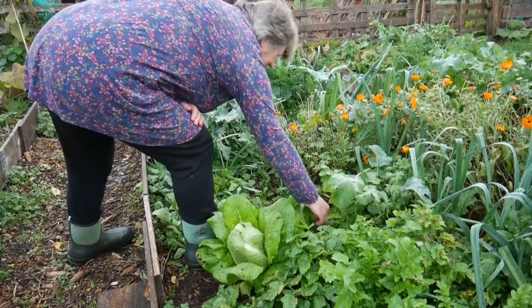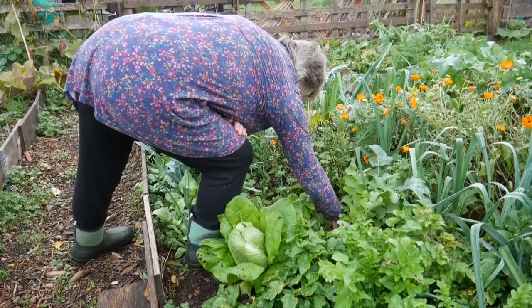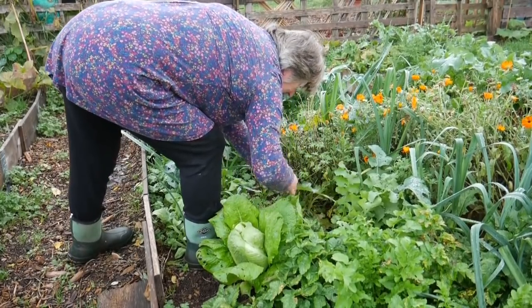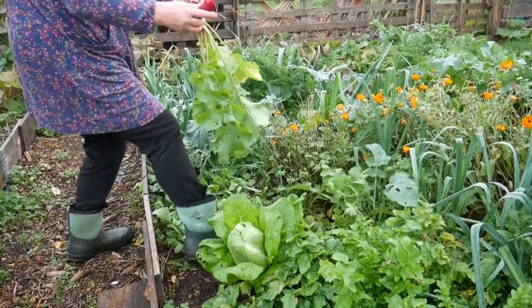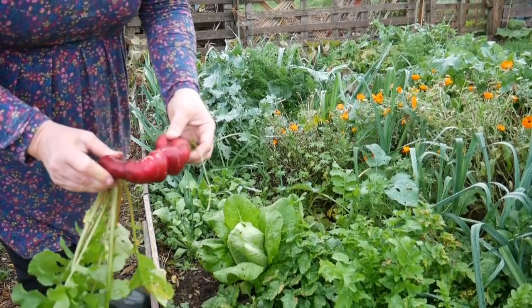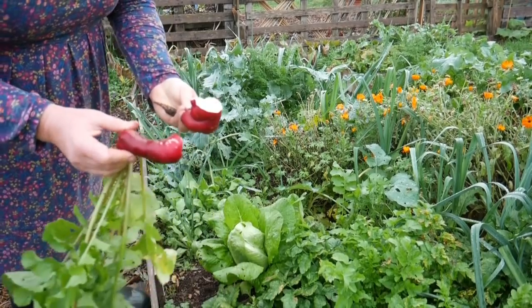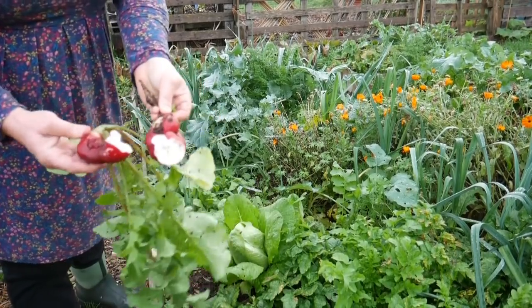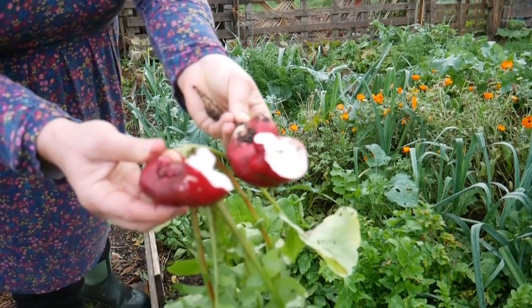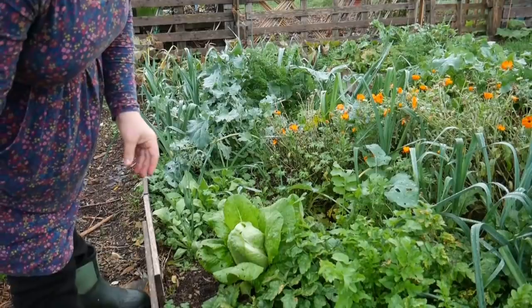I can see, it's come away in 2 pieces, but that was a radish that I didn't get around to picking. I think the birds are going to be having a treat. It's so woody. I don't think it's something I want to eat, but I'm sure the birds will appreciate it.